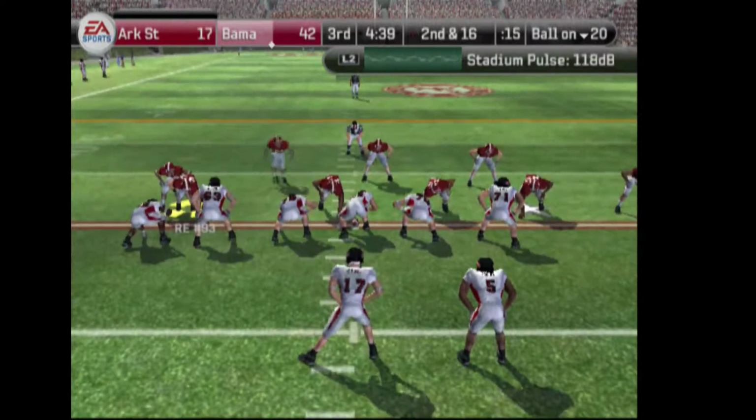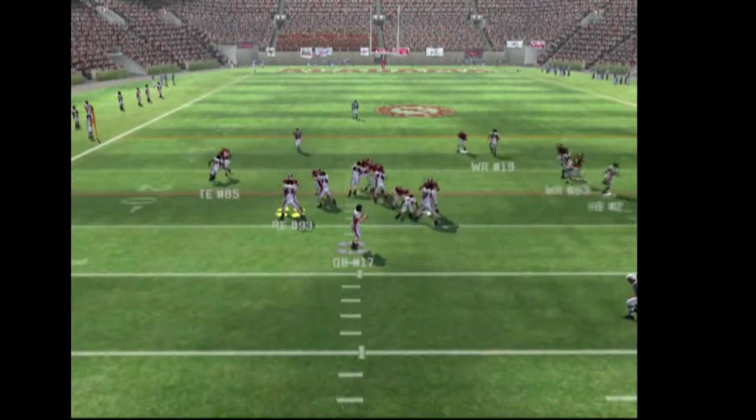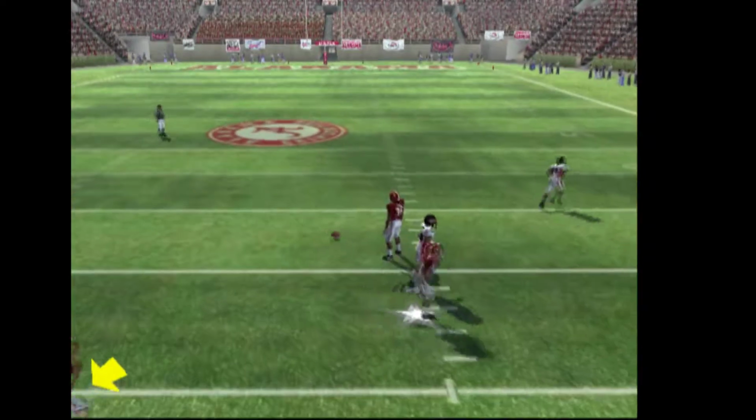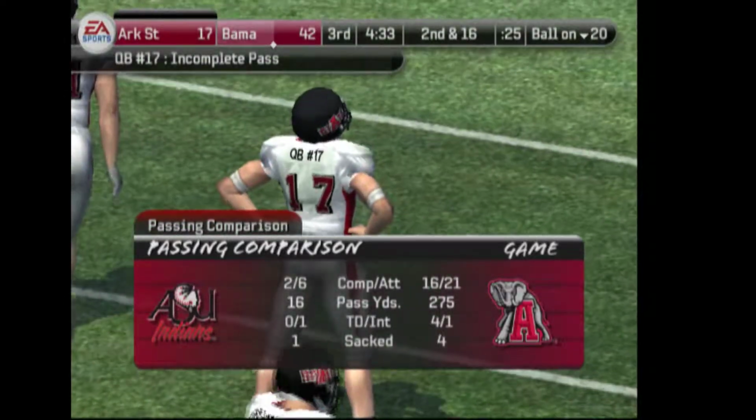Lines up in the shotgun. He's looking to pass. He throws. The ball is tipped. Number 19 was the intended target on the play. That'll make it third down.